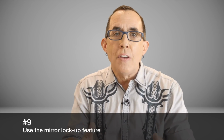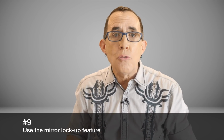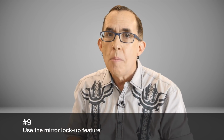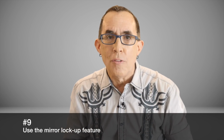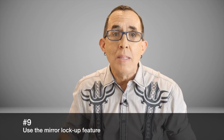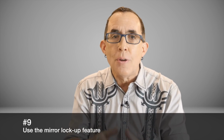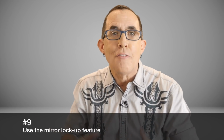Use the mirror lockup feature on your camera. The shake caused by your camera's mirror may not affect your photos while you're shooting at fast shutter speeds, but as you slow down the shutter speed, the shake can become visible in your photos. To eliminate this, just manually lock the movement of the mirror. This can easily be done by activating the mirror lockup feature in your DSLR. Check your camera's menu settings or consult the user manual to find out how.